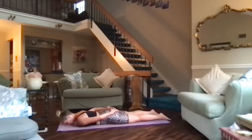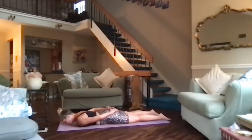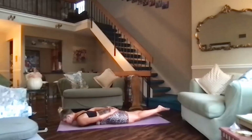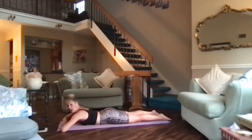Here you go. Lift. Your butt should feel like mush. And you should really feel those hamstrings start to fatigue. You should feel them working. Four, three, two, one. So now that you know what that feels like, hands come up to underneath the chin.